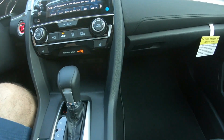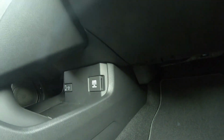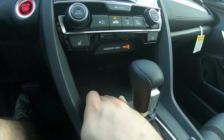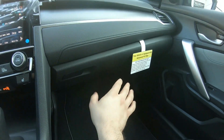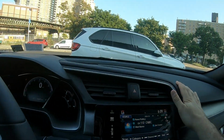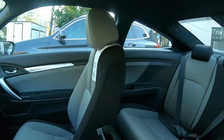As you can see, this dashboard, middle storage here, you have a USB option there as well, but that is for the phone, as you can see the logo there, and you can put the wires through there. That's really convenient. This is rubbery material here on top for things not to slide around. Very nice glove box, plenty of storage around. And speaking of this dashboard, really nice design overall. You have a speaker housing there, nice design.